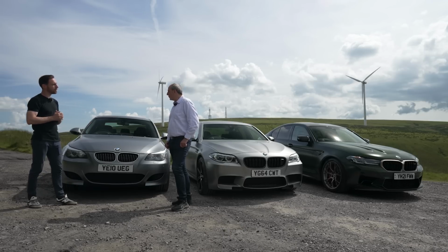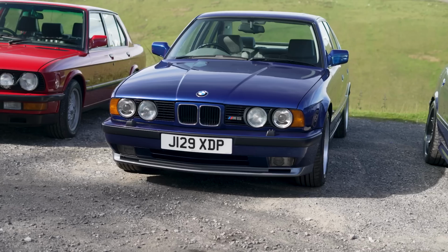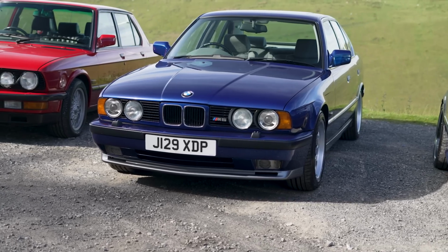So if you're not quite as up to speed with your E numbers as some BMW geeks like us are, the E34 was the second generation 5 Series, built in the 1990s, but still with that lovely straight six twin cam engine, still with the 5-speed box, rear wheel drive. And it is a gorgeous car. I hadn't driven one before. I didn't have high expectations of it, but it's a wonderful thing.